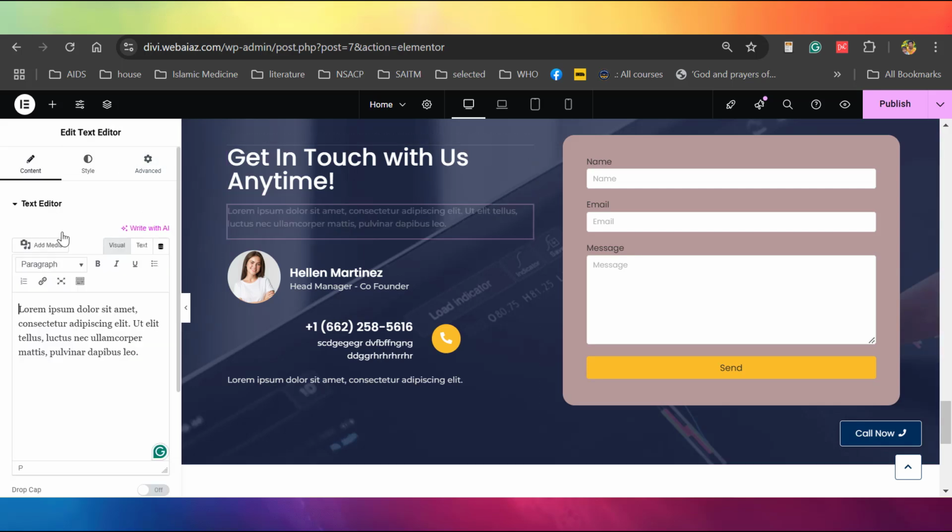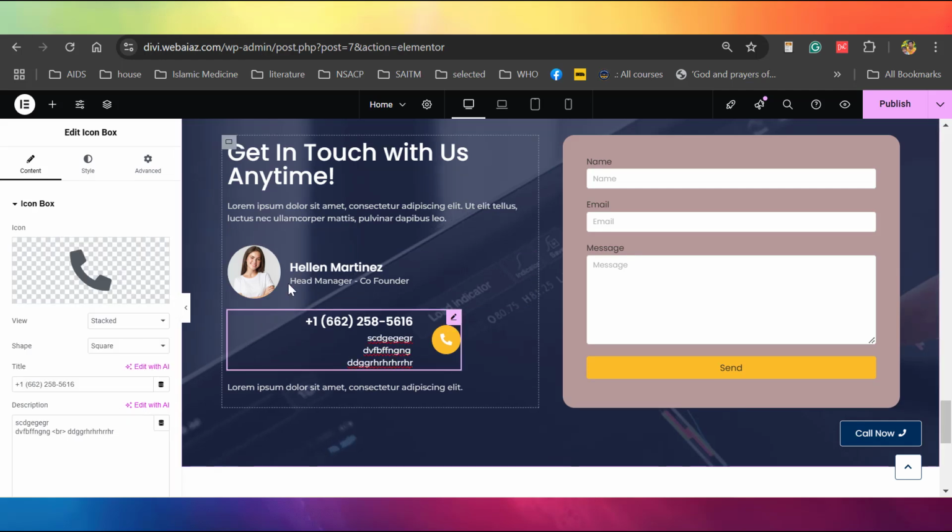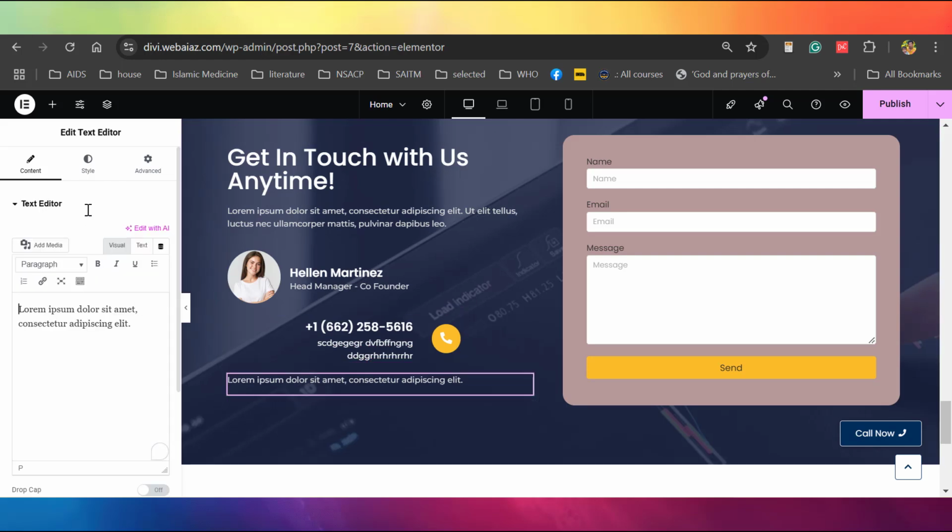And this is the text editor, you can edit the text. And here is the image box. You can see the image is on the left side, and the main title and the description, those are here. And this box is the icon box. You can have the icon, mobile number, and details. And here the text editor. So those kind of things you can edit simply.